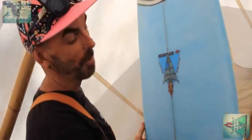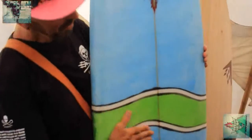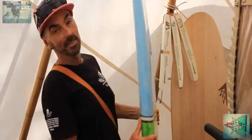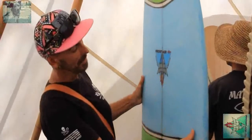So it's been glassed with Sicomin bio epoxy resin. So the resin has a bio content of about 40% of the entire content of the resin. It's glassed with standard shaper's cloth, 6 ounce on the bottom and a 4 ounce on the deck. The art is done by me on the foam with acrylic paints, water-based paints, hand-painted. The fin was made from all the corner offcuts from all the boards that I glass. So offcuts of fiberglass that I've laid down with colour and foiled.